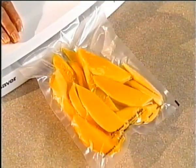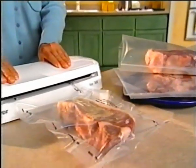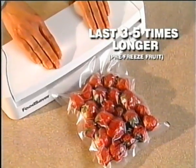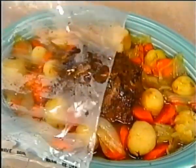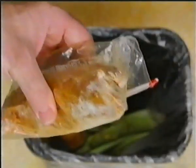to 5 times longer. Meats could be purchased in bulk and divided into vacuum-safe portions, saving you big money. Fruits could be kept way beyond normal shelf life. Leftovers could be kept so fresh, your family will call them second servings. And finally, freezer burn could be prevented.